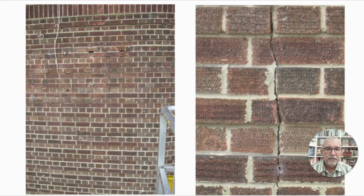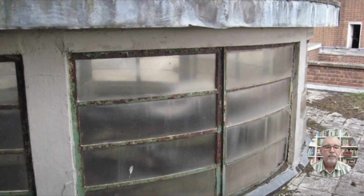Here's a different example of the same thing. This is a brick building, but it is not structural brickwork. That brick is simply a facade. The structural integrity of the building is taken by a steel frame behind the brickwork, and as we can see here, it's got a vertical crack, which is always the first sign of a frame and corrosion, so do be on the lookout for that.